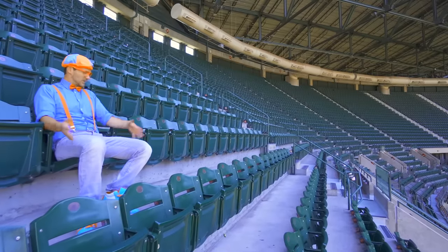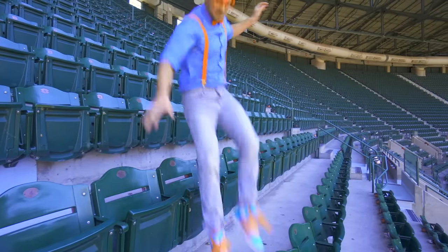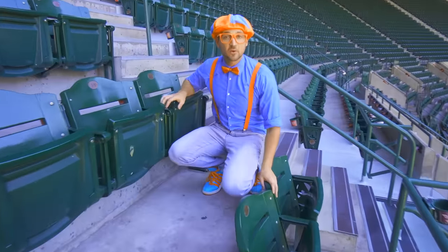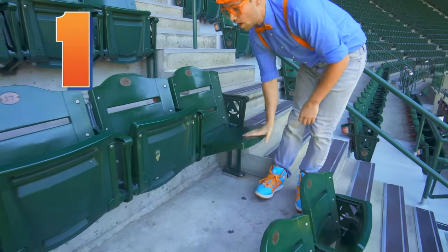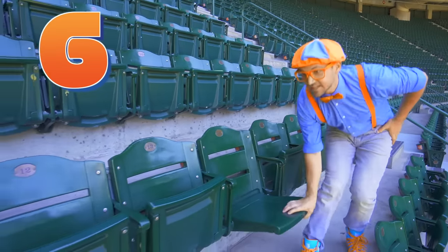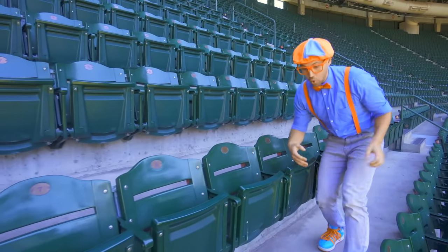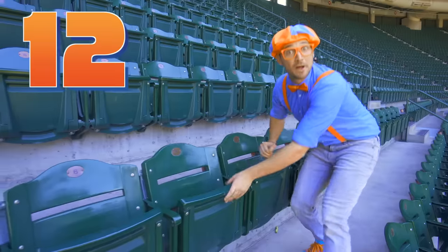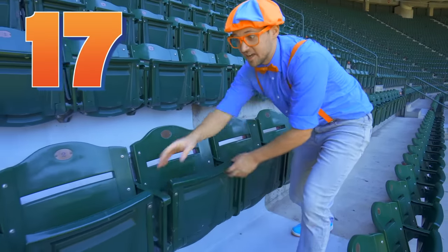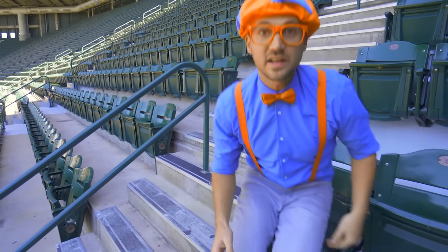Whoa! Hey! Check out these seats! There's so many seats in this stadium! Hey, I have an idea! Why don't we count them? Okay, let's start down here. Let's count this row of seats. Ready? 1, 2, 3, 4, 5, 6, 7, 8, 9, 10, 11, 12, 13, 14, 15, 16, 17, 18, and 19. Whoa, that's a lot of seats in this row.